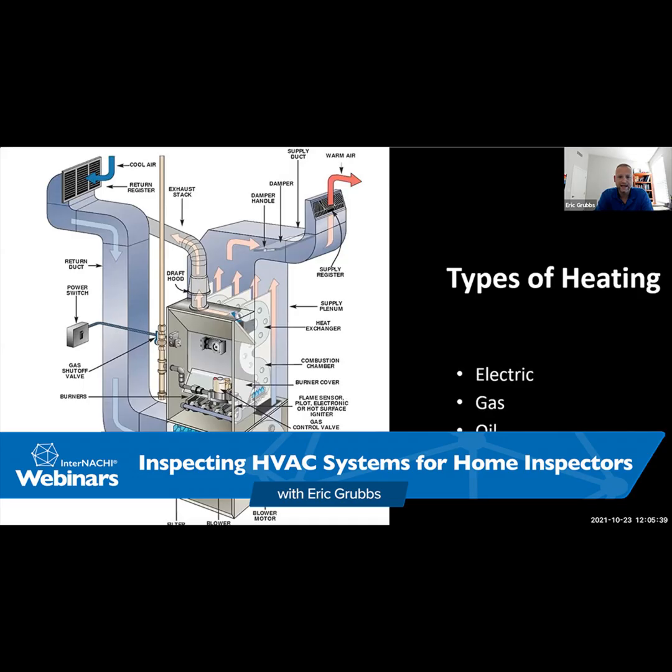Electric heat strips. If you've got a heat pump system, or even a straight cool system with an air handler, you may see some with external heat strips in there as auxiliary heat. These play a huge factor for heat pump systems specifically, because a heat pump goes into what they call a defrost mode.